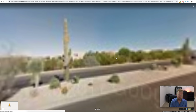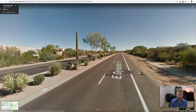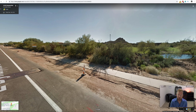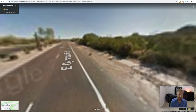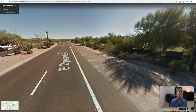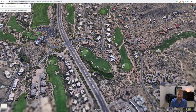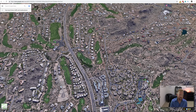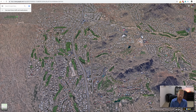and we go straight to Dynamite right here, you can see what the area around Dynamite looks like. These are all the homes. There's a golf course. The golf course is beautiful. There's a lot of construction, but Dynamite, these homes out here are just gorgeous. You can see from the air. If I had a drone, I would fly it over there. Well, I do have a drone, but I'm just not up there right now. But yeah, it's a gorgeous area.